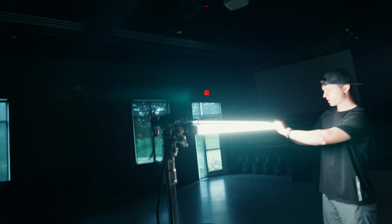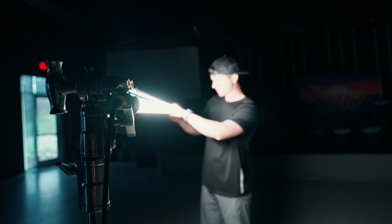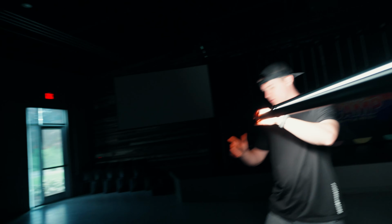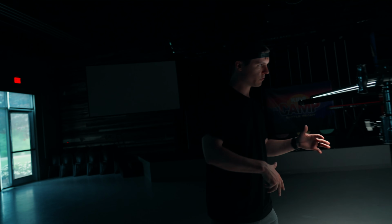So pretty bright, and then I can adjust the color temperature over here. I like to put these at like 4400. And then I'm gonna go ahead and put the camera on the tripod and have our interviewee sit down so we can actually see what this looks like. All right, with our camera put in the exact same position, all the lights are off, so the only light we have is our Quasar tube light on.